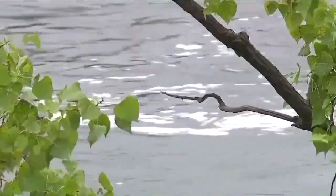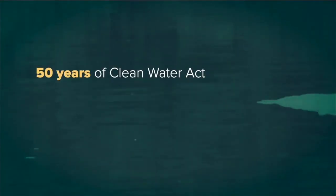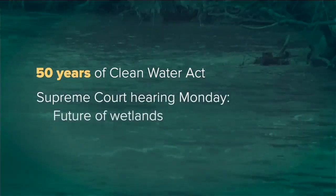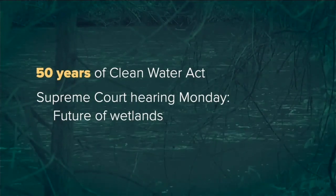This October will mark 50 years since the Clean Water Act was passed. It prohibits the discharge of pollutants into our waters. The EPA's power will be put to the test next week. Monday, the U.S. Supreme Court will hear a case that will decide if the Clean Water Act should continue to protect wetlands.